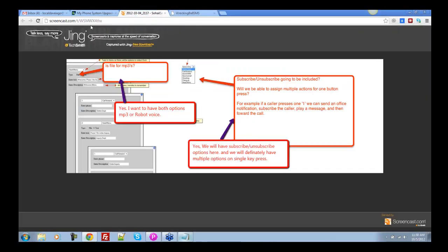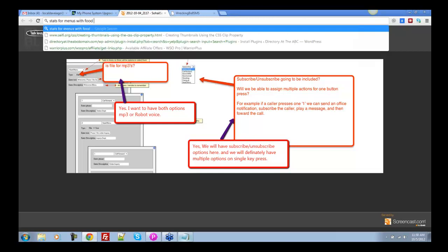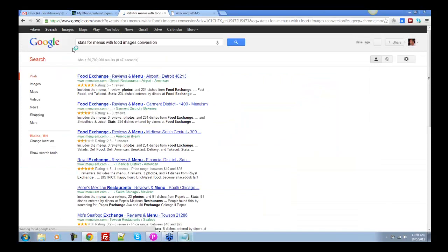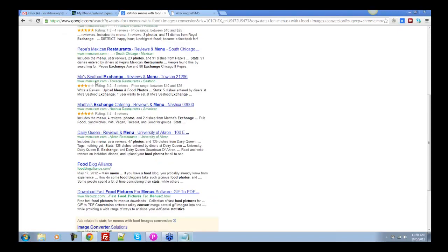I'll bet you, Juan, if we get on the interweb, and look for menus with food images, if you dig around long enough, you can probably find some statistics that will tell you that a menu with nice pictures of the food sells more food. I mean, there's a reason they put those big pictures of that mountain chocolate cake in front of us, right? If I see a sign that says chocolate cake, who cares? But when I see a beautiful glossy 3D picture of that big mountain chocolate fudge cake, boy, I want one.